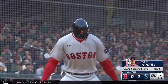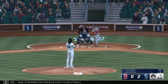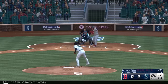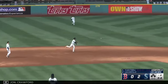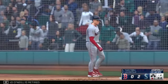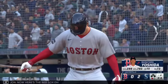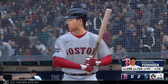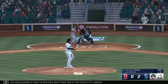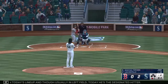Back at T-Mobile Park, top of the second, and stepping in for Boston, Tyler O'Neill. Castillo back to work. Out to short, Crawford. On to first, and O'Neill is retired. Batting fifth, the designated hitter, Masataka Yoshida. Yoshida measures 5'8", batting sixth in today's lineup. And though usually in left field, today he's the designated hitter.